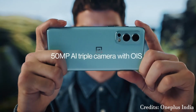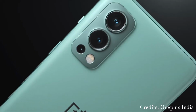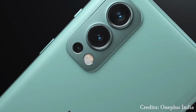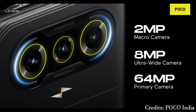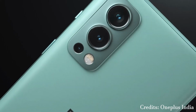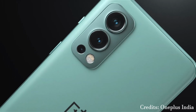Coming to the camera, both phones have rear triple cameras and a single front facing camera. The Nord 2 comes with a 50 megapixel primary sensor and an 8 megapixel ultra-wide lens with a 2 megapixel monochrome sensor to the rear with a 32 megapixel front facing camera. While the F3 GT hosts a 64 MP primary sensor, 8 MP ultra-wide sensor and a 2 MP macro lens to the rear and a 16 MP lens in the front. The Nord 2 features OIS for the primary camera, which is optical image stabilization, and has a better front-facing shutter, giving the Nord 2 its first win in this round.